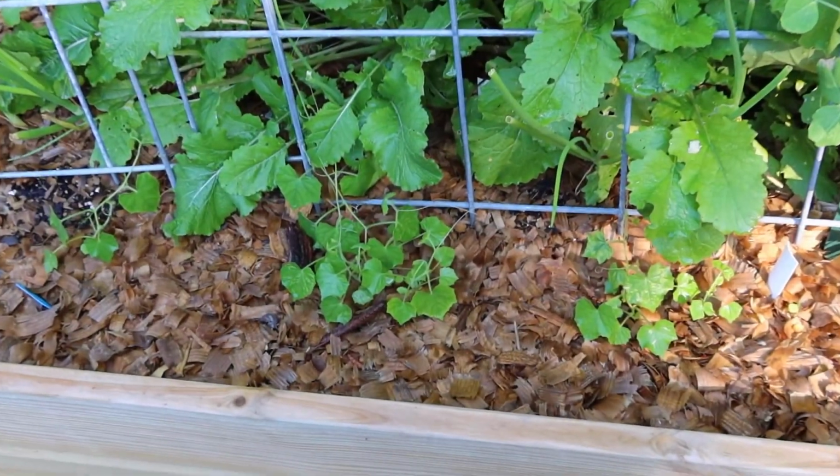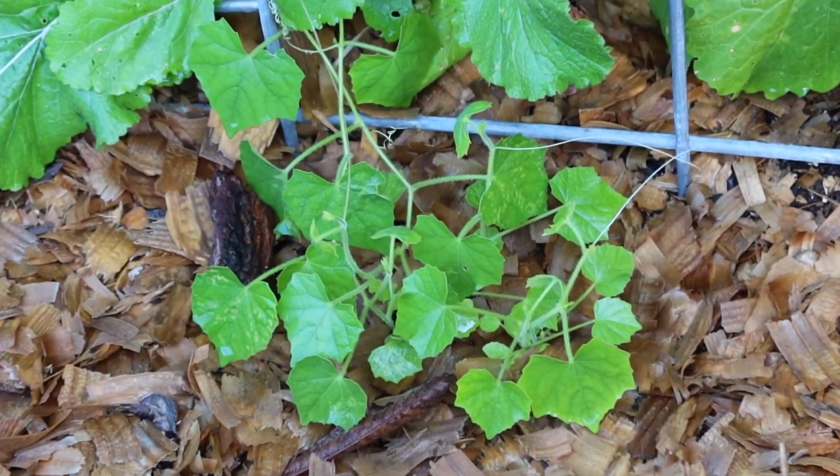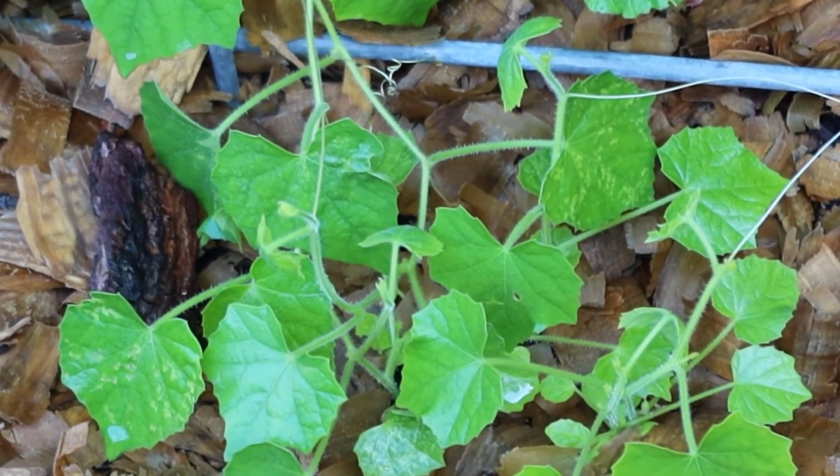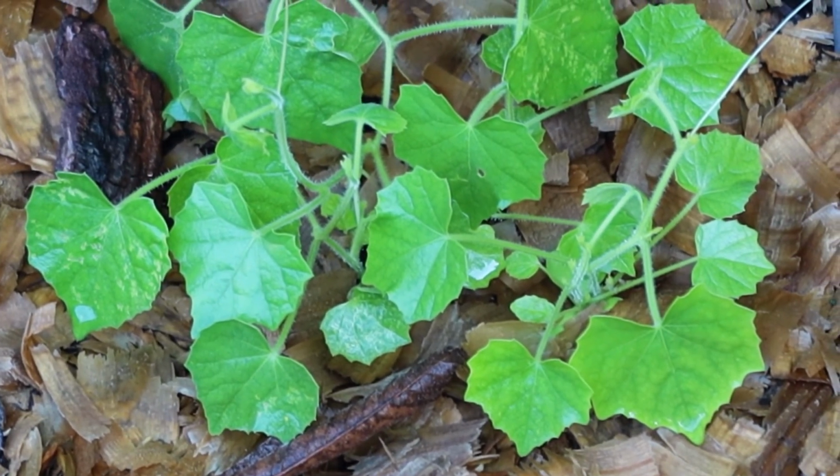My cucamelons are really vining out and growing. This one here has actually grabbed onto the trellis, so it should start going up soon. I have not seen any fruit set yet, but that should be coming quickly.